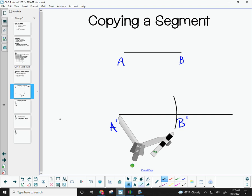This is the printer back there. All right, so you do it again. Make another segment, call it whatever you want. It's duplicated.